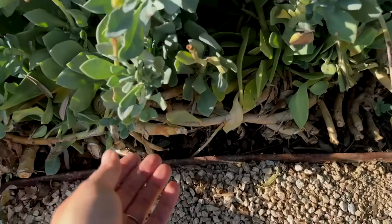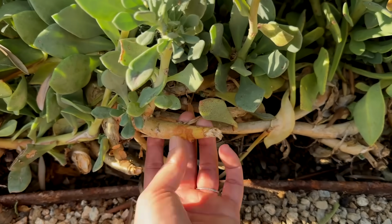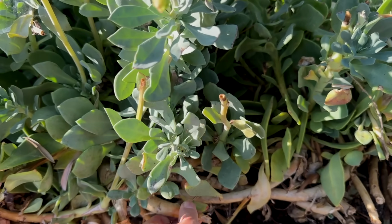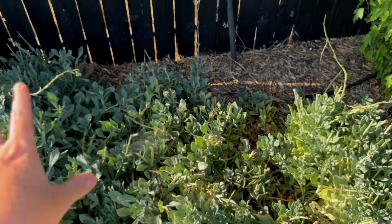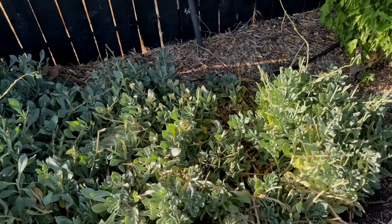I mean, look at these stems that I cut off. They're absolutely huge. And I just planted this plant just a couple months ago. So this plant is obviously very, very happy in my garden, almost a little too happy. I need to transplant these guys to a spot that doesn't have as rich soil, doesn't have as much water, and has a little bit more sun.